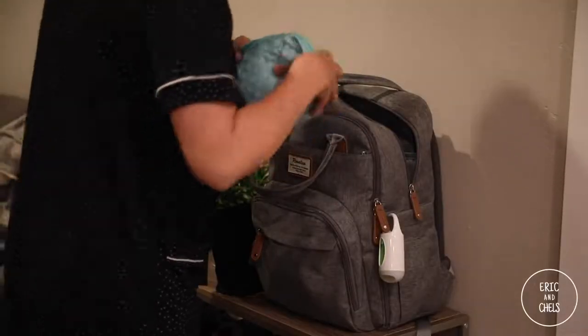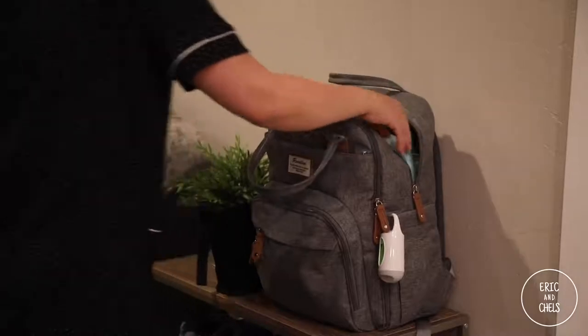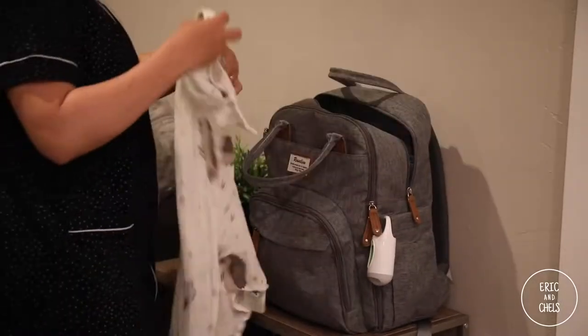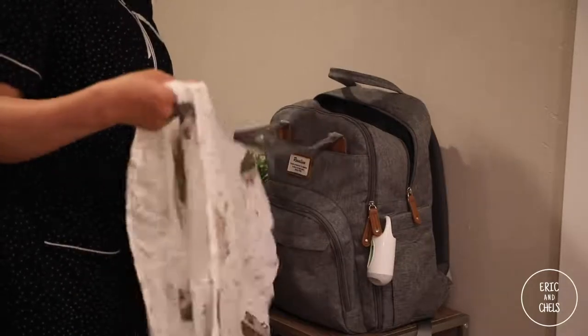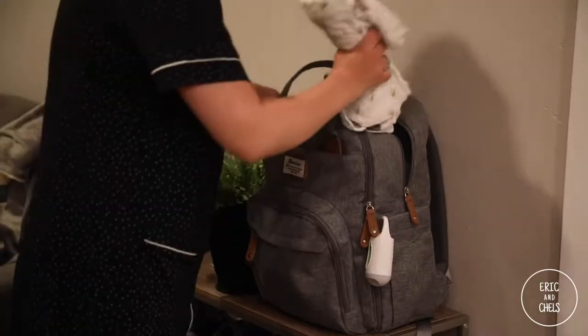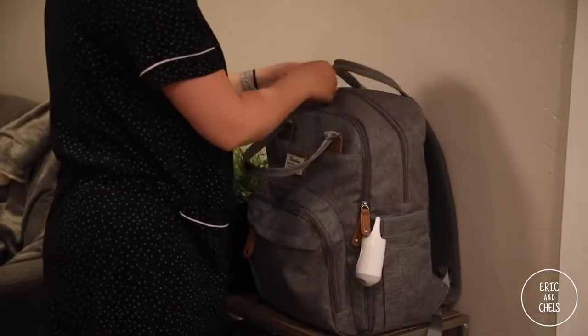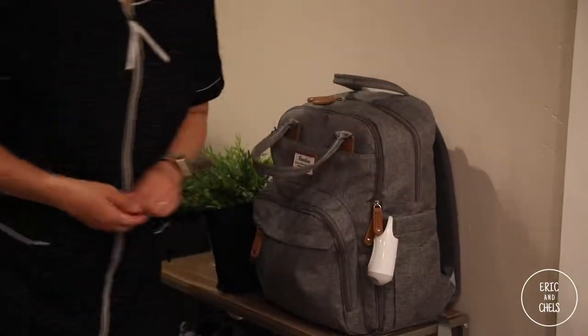And now it's time to pack Ray's bag for the next day. Because Eric was gone, she was going to be staying with my sister. So I wanted to make sure that all of her stuff was packed so that in the morning we could just head out the door and not worry about making sure she had everything for the day. Then it's time to take the pups out to potty.